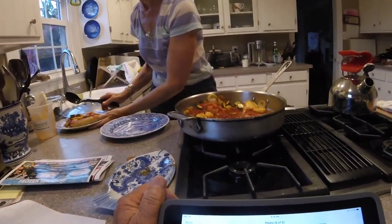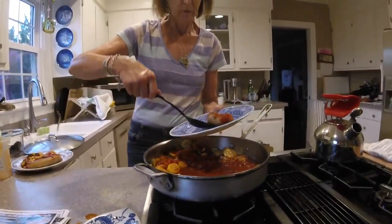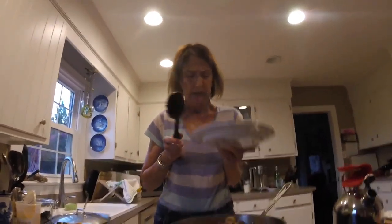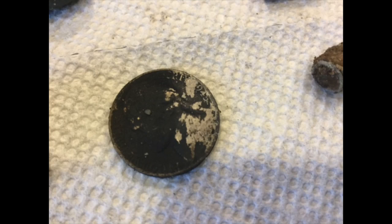Okay, look at that. That's some of the marinara sauce I picked up at the market Saturday with sausages and fresh zucchini and squash. Look at that sausage. Mmm, that's right. The leader has to fix the dinner for us.